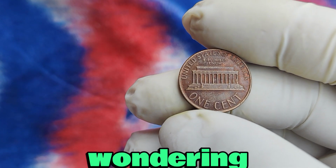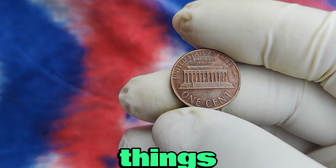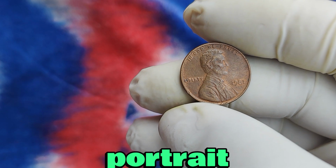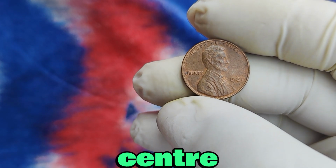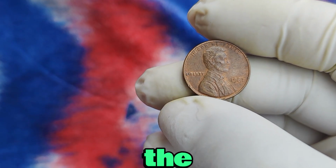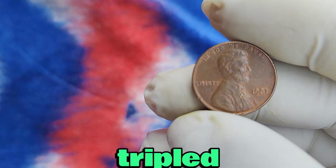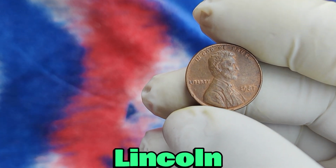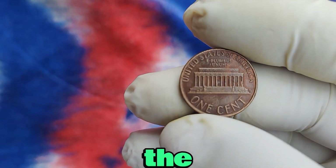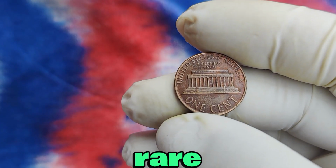Now, you might be wondering, how can I tell if I have a 1981 Ultra Lincoln penny? Great question. There are a few things to look for. First, check the alignment of the coin's design. If the portrait of Abraham Lincoln looks shifted or off-center, you might have something special on your hands. Next, examine the overall condition of the coin. If there are any visible die errors, like doubled or tripled strikes, that could also indicate an Ultra Lincoln penny. Finally, look closely at the color. If the penny looks unusually tarnished or discolored, it could be a sign that you found something rare.